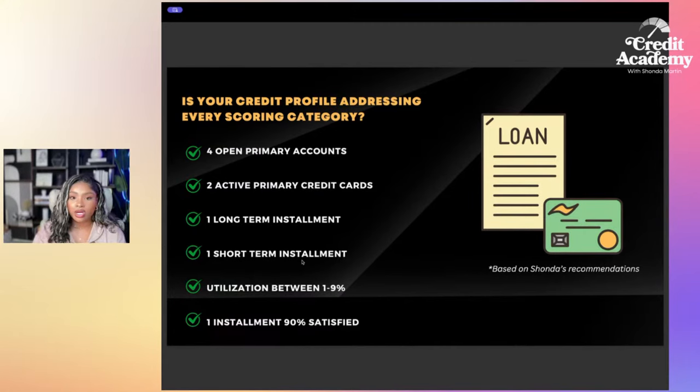And until every one of these boxes is checked off, understand that you are missing out on a lot of points for no reason. It's a very straightforward list. It's very attainable. And honestly, you can hit every mark on this list for at the most $1,000, but really you can hit it for about $600. And I'll explain.